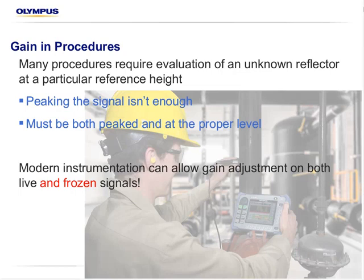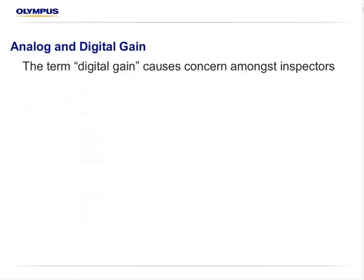And this is something that's really only available as a result of some of the recent development in modern instrumentation. Now, making an adjustment on a frozen signal like gain definitely causes concern among most inspectors. This is something that, from early on, we're taught is not something you're able to do. Gain is a live type of adjustment.